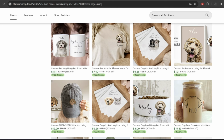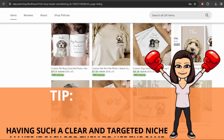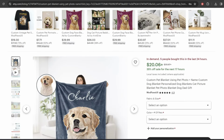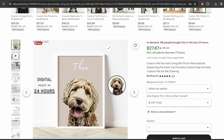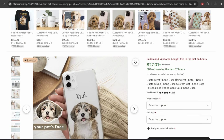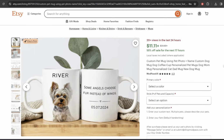And like I mentioned a second ago, the fact that they have such a specific niche really makes it easy for them to use those same keywords in most of their listings. And they've also chosen to structure their titles with a lot of repetition on certain keywords. So for example, in this particular bestseller here, you can see that they say custom pet blanket, custom dog blanket, personalized dog blankets, cat picture blanket, pet photo blanket, dog dad gift. So it's really a handful of words that are being repeated over and over again in different ways. And that is true of most of their listings, if not all of their listings, because I didn't actually go through every single listing in their store. But when I opened their bestsellers, that was a common theme that I saw repeated over and over.